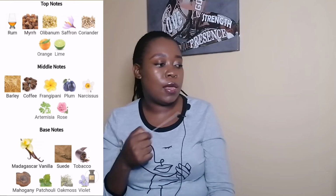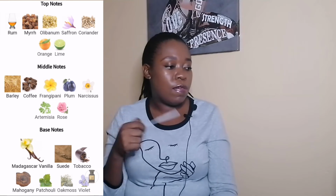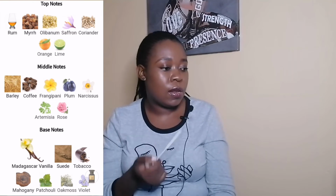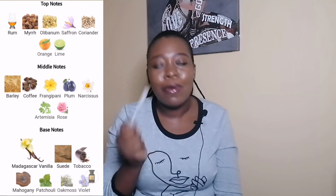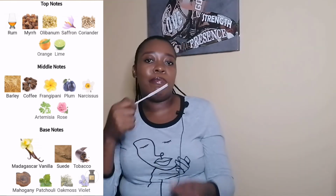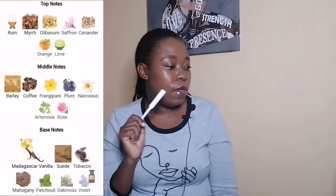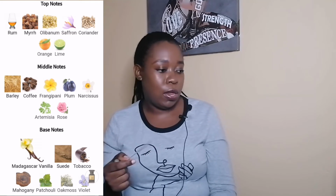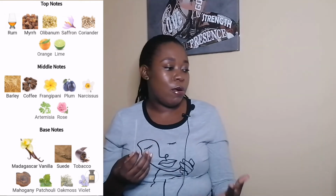It has bay leaf, coffee, frangipani, plum, narcissus, artemisia, rose. Then in the base it has Madagascar vanilla, suede, tobacco. Exactly, tobacco just gives off that smoky bad boy, bad girl type of thing. Then it also has mahogany, patchouli, oakmoss, and violet. So to me, what I wrote was some sweet spices, woody, and some tobacco in the background.